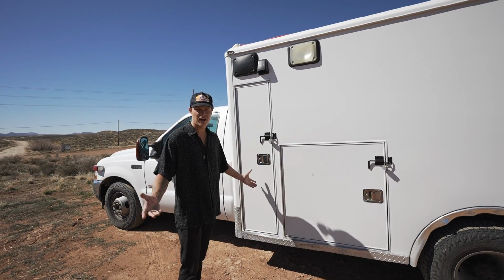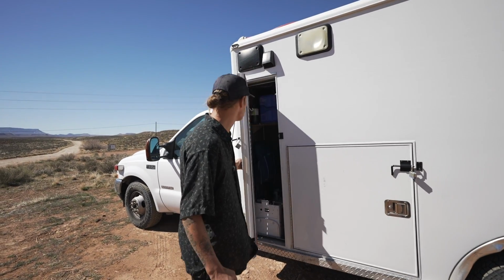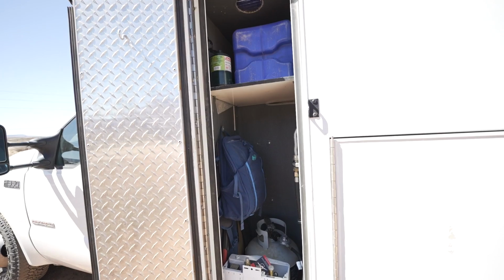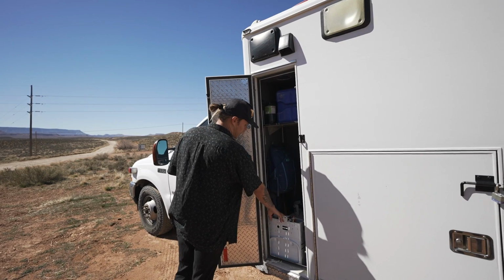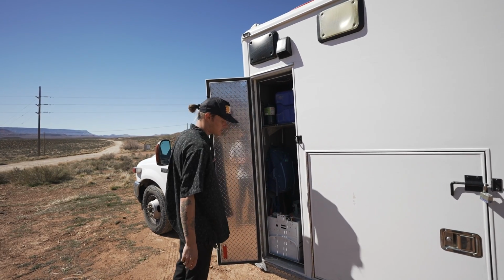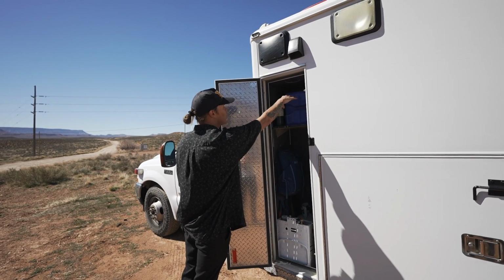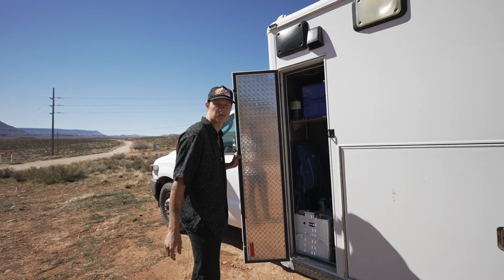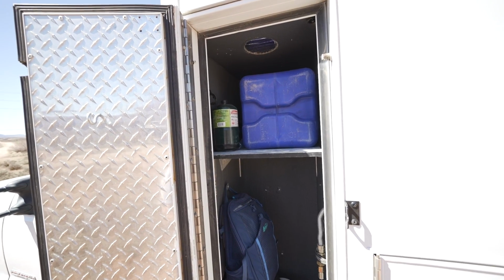So one of the best parts about having an ambulance is all the outside storage. In this first one, we've got our propane setup, which goes into our stove. We've got a portable water heater for an outdoor shower that we're still working to get set up. And then right here we have a hole on the other side. So this is just our drinking water that we get purified water for. And then we just kind of shove other stuff in here too.